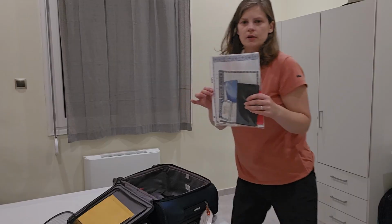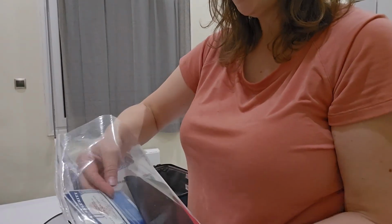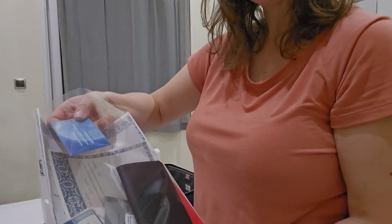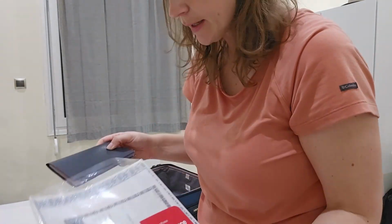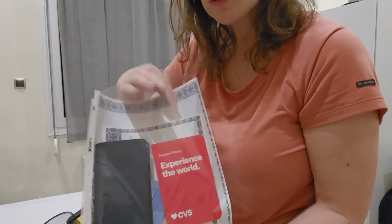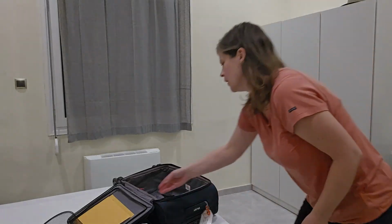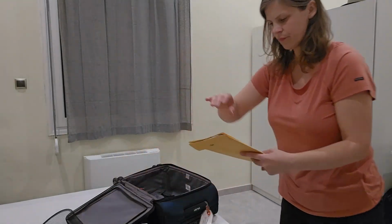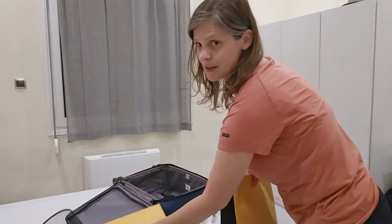So I have a little plastic pouch, and it's got our birth certificates, social security cards, my Global Entry pass, a checkbook. Does anybody use these anymore? I have a whole set of them just in case. Extra passport photos that we're going to need for our visa application. Our visa application documents, which we're hoping to get processed soon.